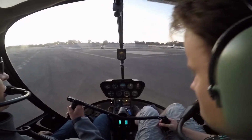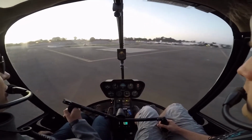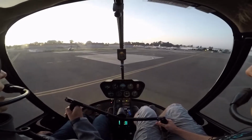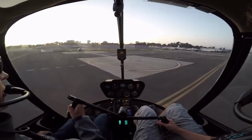That's going to give us a little more power so that we can hover. One of the reasons why we're so low is that you and I are both heavy, and it's requiring a lot of power to move forward. And we're getting a little bit up.